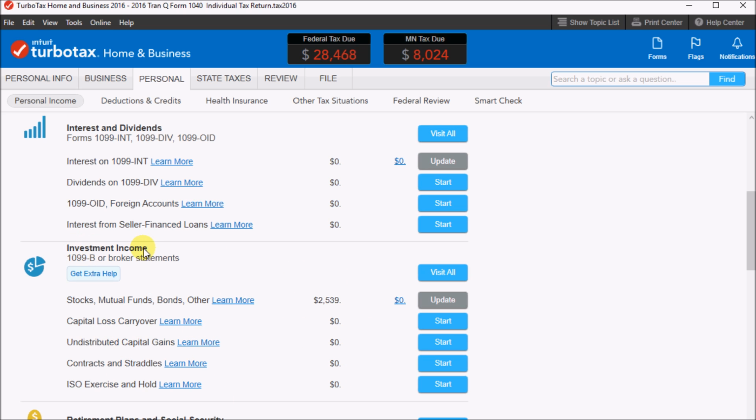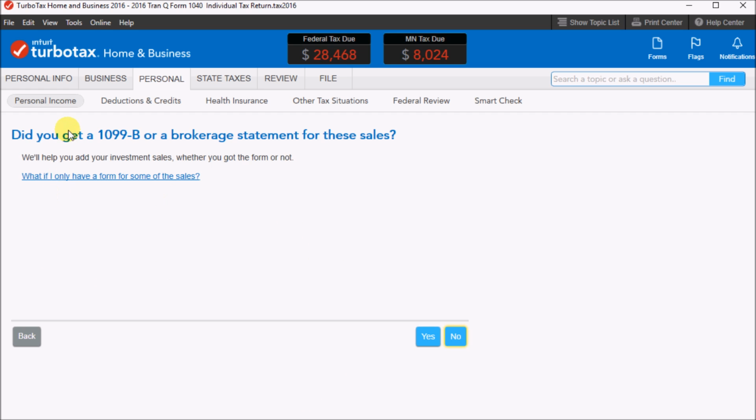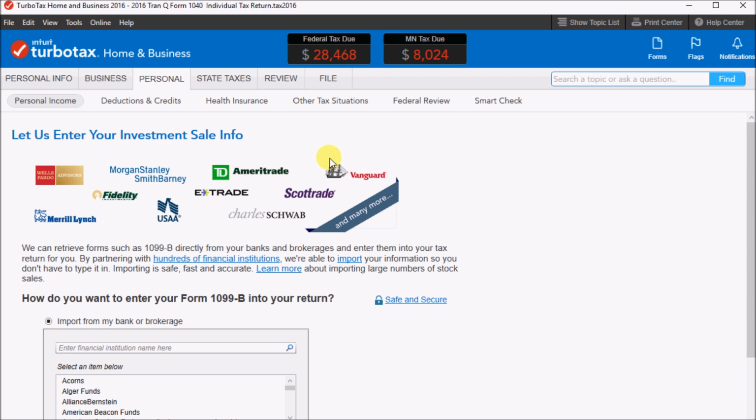So ours is going to be investment income, stocks. Did you sell any investments in 2016? Did you buy or sell any stocks, bonds, mutual funds, a second home, collectibles, personal items? Yes. If you've used Robinhood and you've bought and sold something, yes. Did you get a 1099-B? You will get a 1099-B. Yes. So these are some of the bigger companies that they work with, the investment firms: Fidelity, E-Trade, Scottrade, Ameritrade, Vanguard, Charles Schwab.